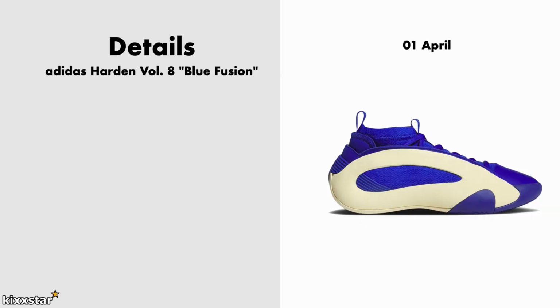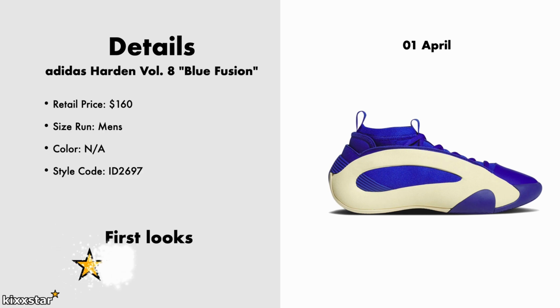So with the Adidas releases, I like the Volume 8 Blue Fusion. It looks really nice, and I don't think it's as nice as the black and white one, but I'll still give it a 4 out of 5. I think the colorway is nice. It's one of the nicer ones, probably after the black and white. This is probably second at the moment.